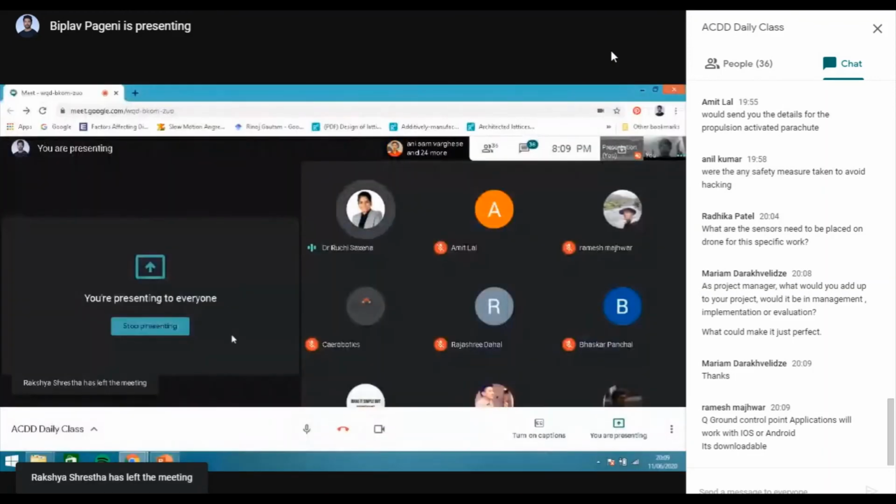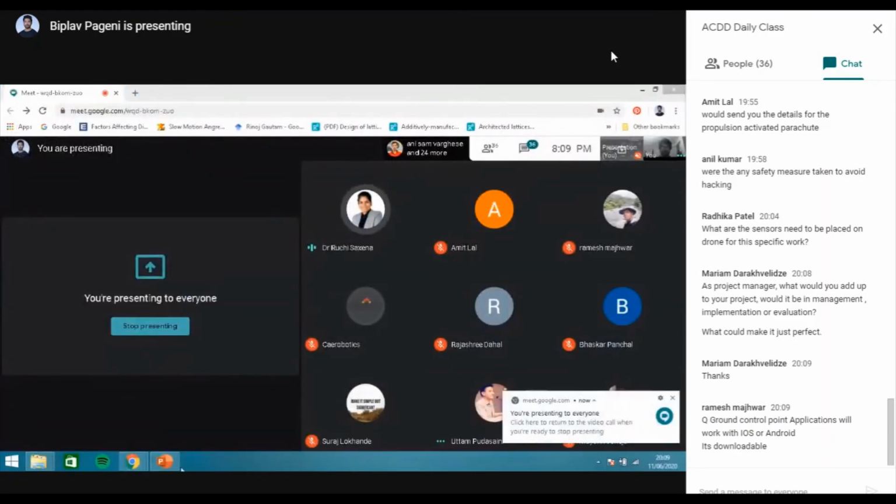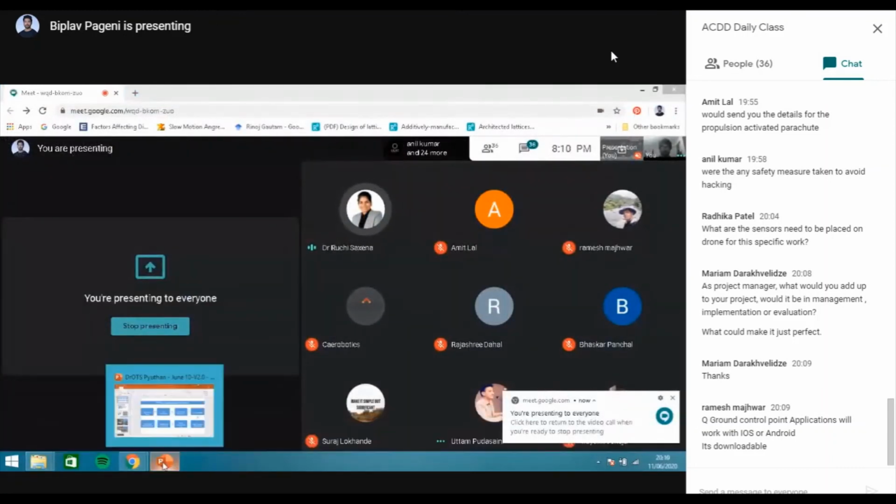There is one follow-up question. Do ground control point applications work with iOS or Android? Is it downloadable? Is it a question or, Ramesh, is it a question or a statement? I don't know.